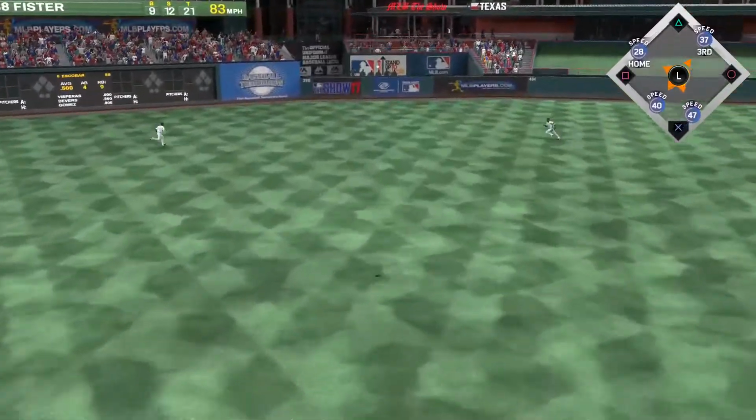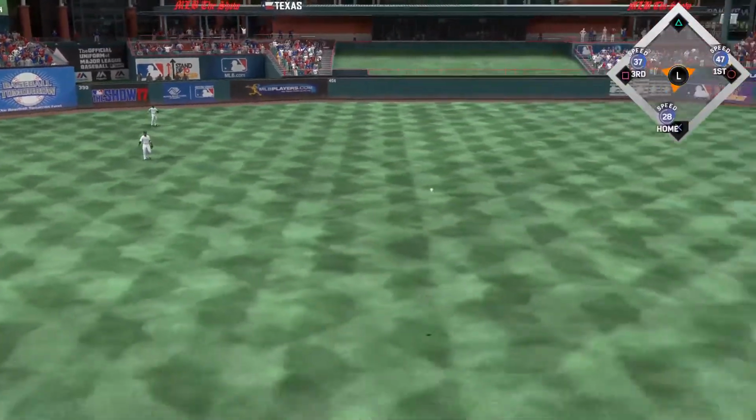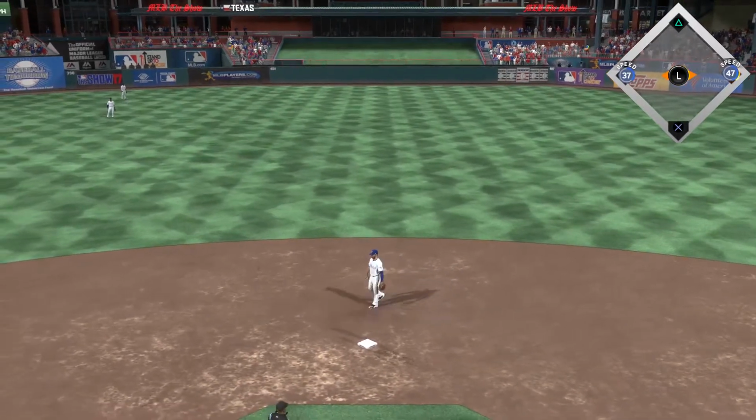Line toward the alley in left center. And that's into the outfield for a 1-out hit. One run scores. And the run is in to score from second. It's a 3-2 ball game.